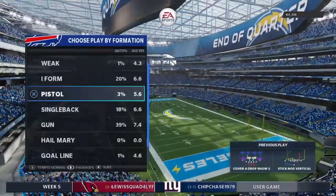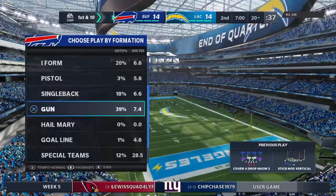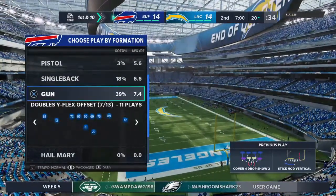These two teams all tied after one. With the score tied 14-14.